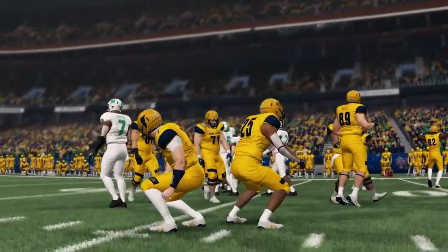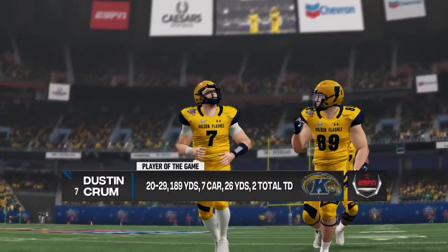This one's all but wrapped up. Golden Flashes come out on top, 17-10.